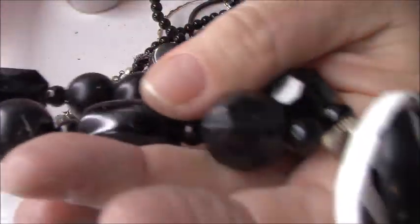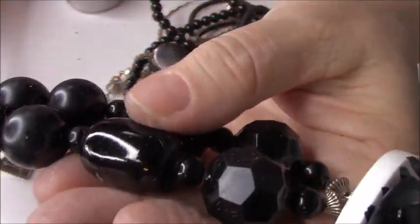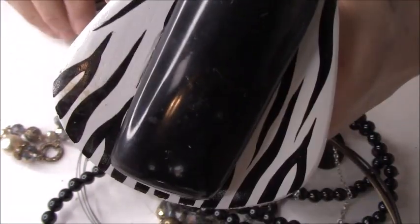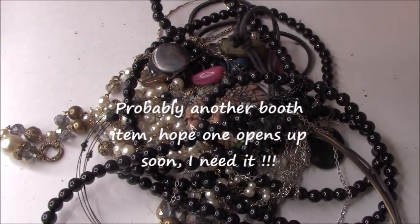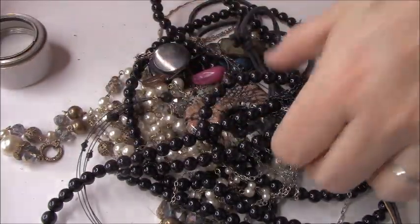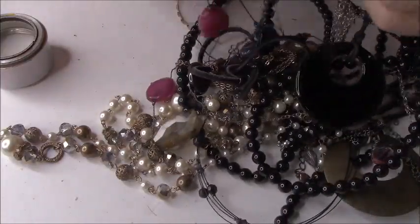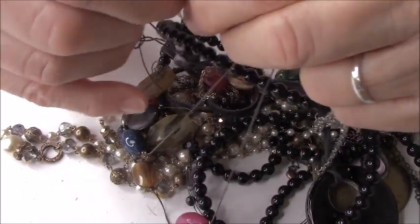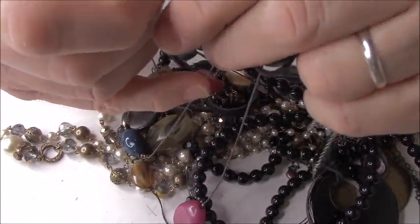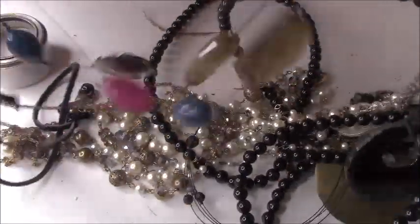These beads are kind of nice. The round ones are dull, but these two top ones and these bottom ones are all shiny. Like I said, it's tagged Anthony Alexander. So maybe, we'll see. Probably not, because it doesn't look high quality, but you just never know. Okay, so now let's see if there's a clasp on here I can unhook. There is. This one looks in pretty decent shape. It's a gunmetal color.